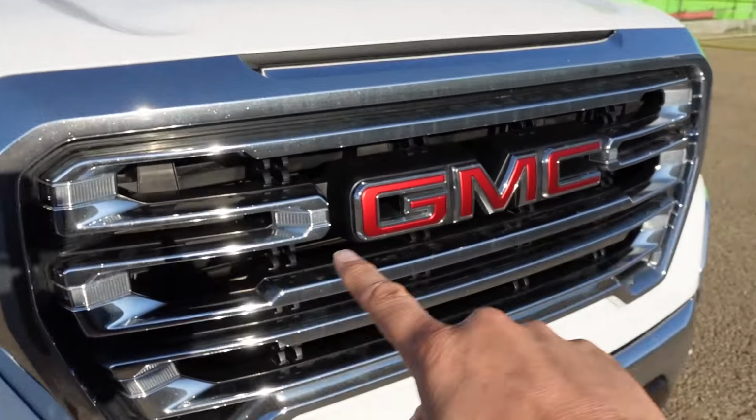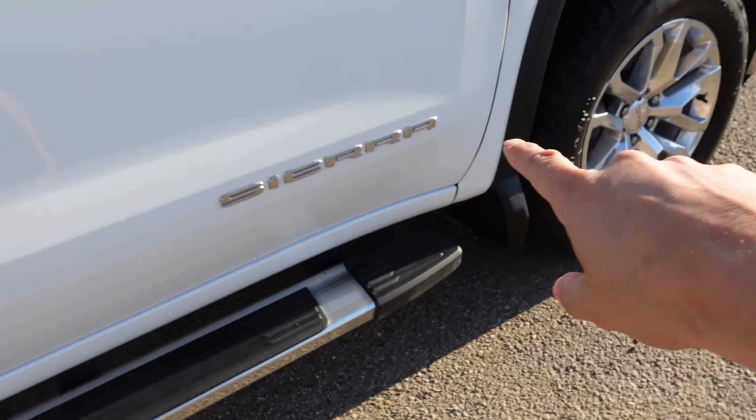So where are these engines found? Well, here's a few vehicles. GMC Sierra and his brother the Chevy Silverado. You can also find it in Tahoes, Yukons, and Cadillac Escalades.